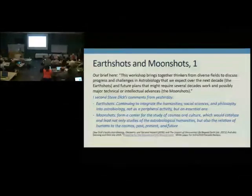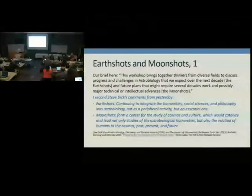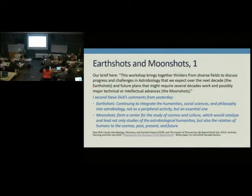First of all, I second Steve Dick's comments from yesterday regarding one set of Earthshots: continuing to integrate humanities, social sciences, and philosophy into astrobiology, not as a peripheral activity, but as an essential one. And second, Moonshot, I love the idea of forming a center for the study of cosmos and culture, which would, as he said, catalyze and lead not only studies of the astrobiological humanities, but also the relationship of humans to the cosmos, past, present, and future. I'd also like to highly recommend that you read Steve's books, both his recent one, sole authored, and his recent edited volume. They are excellent, very valuable groundwork.